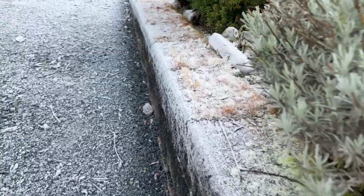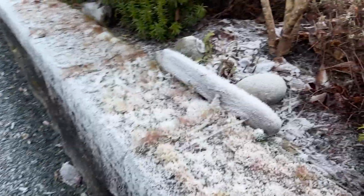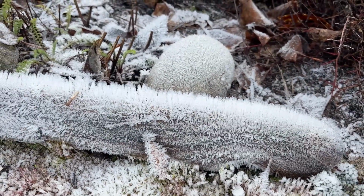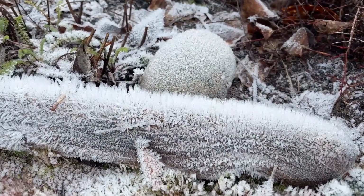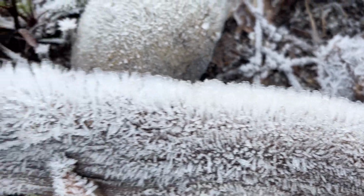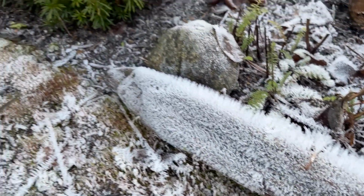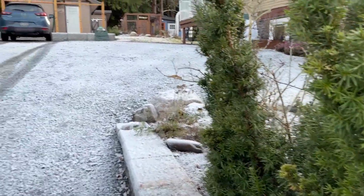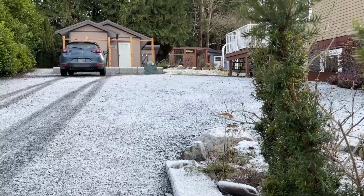Look at this driftwood. Look how tall the frost is on it. I think that's so pretty. I'm gonna get really close. Oh. So the garden will stay frozen now, probably through till February or March.